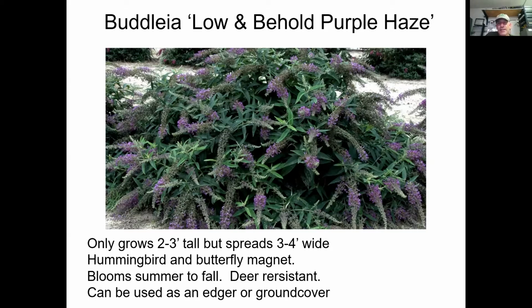Now, what will happen is you'll plant your Buddleia, and year after year after year, everything will be wonderful, and you'll think, oh, I don't need to protect it. George doesn't know what he's talking about. But then you get this winter that comes along that takes away half of the Buddleia. You never know when it's going to happen. So just to play it safe, throw a shovelful of soil over the top.